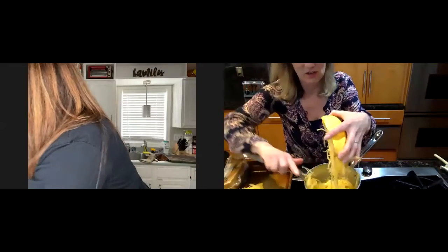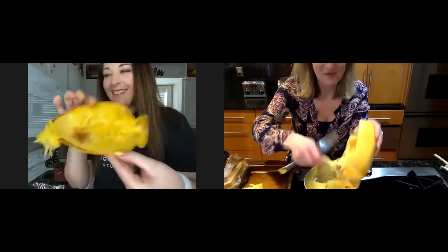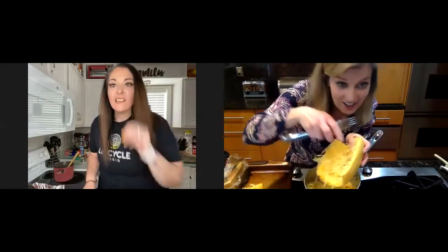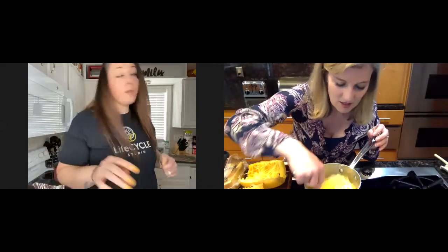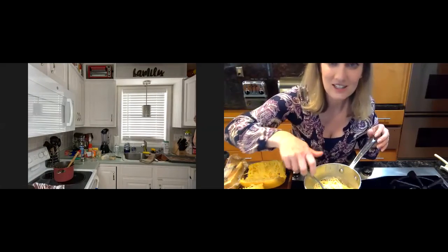I have a brown spot on the bottom too. Look. Yeah, so that's normal. I'm not able to get it all out, but I think that's okay. That's fine. So just swirl it around a little bit, but don't smush it up too much. I'm going to grab a plate and I'll show you what I do. Oh, this smells amazing, you guys.